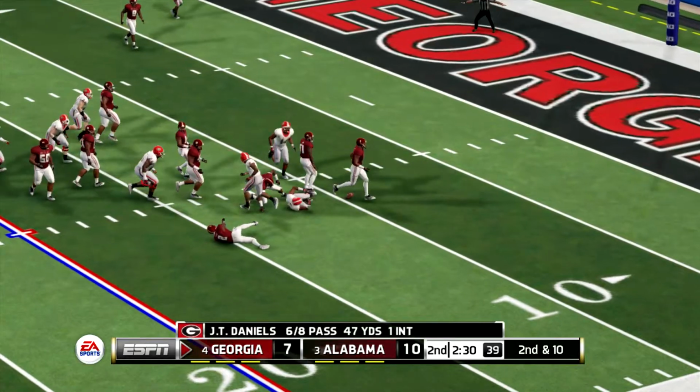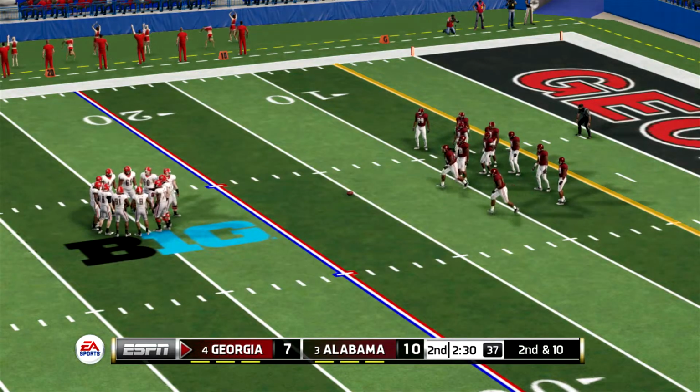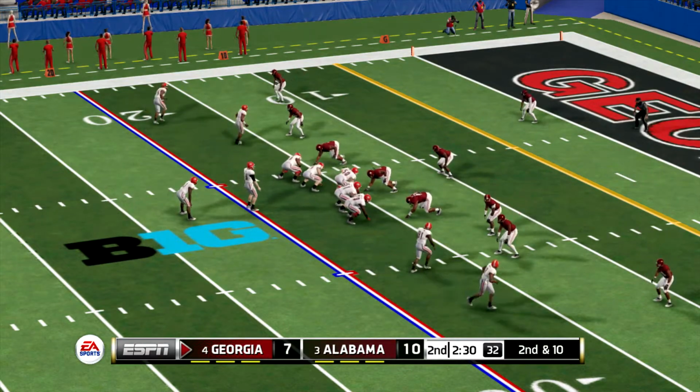Got a receiver, and he dropped it. That's just a great play to separate the ball from the receiver. He'll be feeling that hit tomorrow. From the 15-yard line, it's second down.